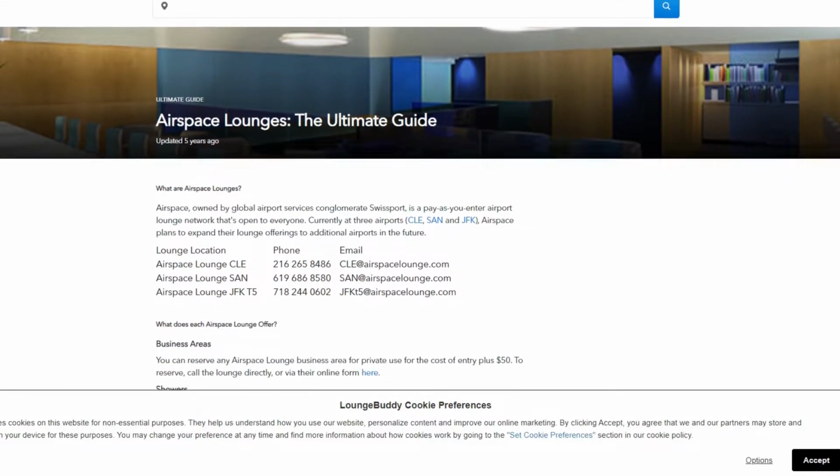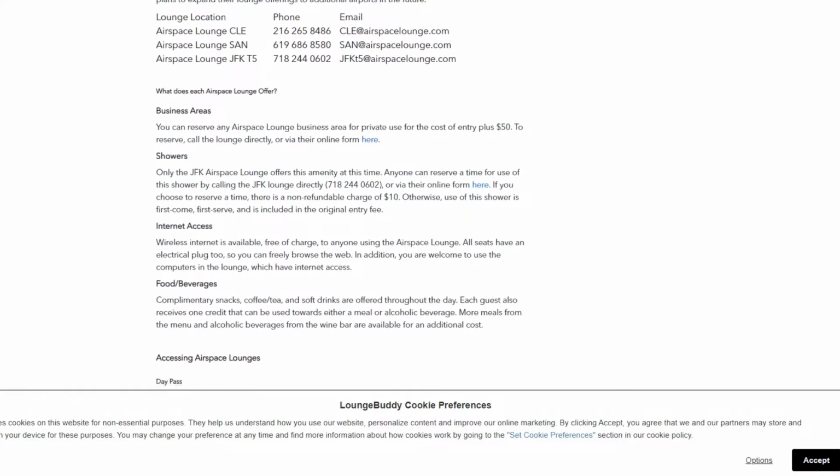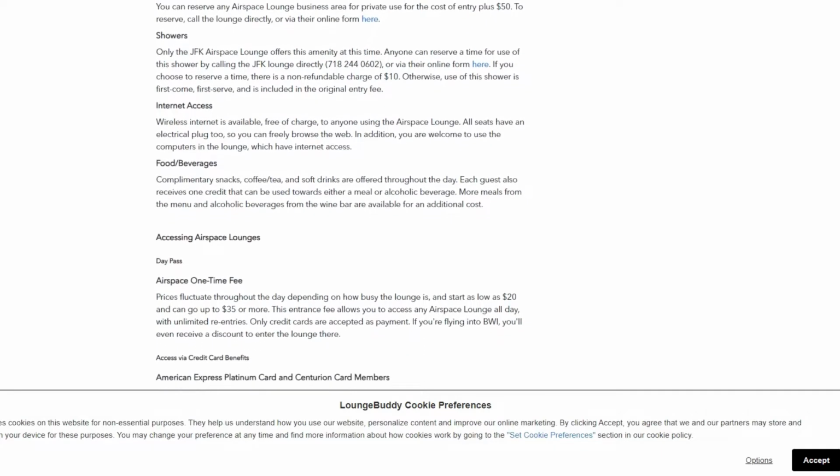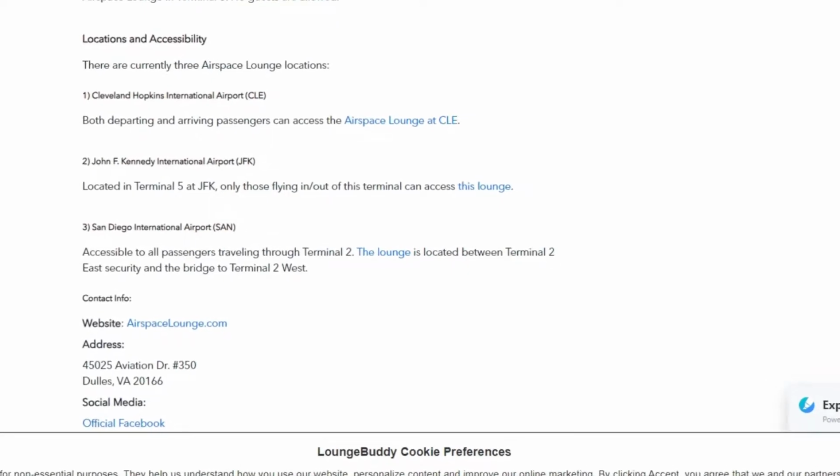Now, I do want to talk about some of these lounges that you may not hear about or utilize very often, because if you don't know where they are and what they can offer you, then you're not going to be utilizing them to the best potential. Specifically, Airspace Lounge has a few lounges out there. There are not that many. It definitely has 3 different locations. Of those 3 locations, they are the Cleveland Hopkins International Airport, the John F. Kennedy International Airport, and then the San Diego International Airport, which is the one that I'm going to be utilizing in the future.